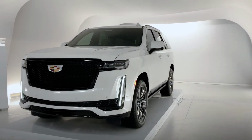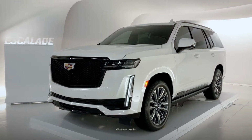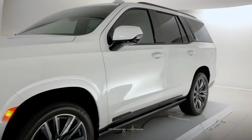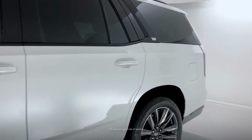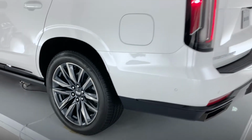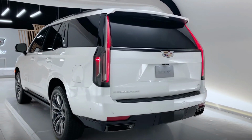There are two different engine options to let you know about. There's a 6.2-liter V8 engine, which produces 420 horsepower and 460 pound-feet of torque. This features an all-new dynamic fuel management system and engine start-stop to help improve efficiency. There's also an available 3-liter inline-6 Duramax turbo diesel engine, which produces 277 horsepower and 460 pound-feet of torque. Both of these engines are mated to a 10-speed automatic transmission. You'll notice they're 22-inch wheels, which are standard across all trims.